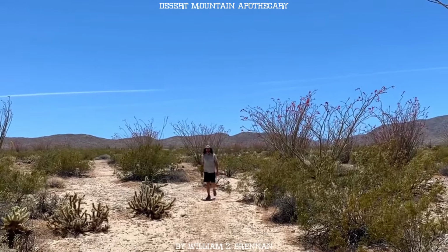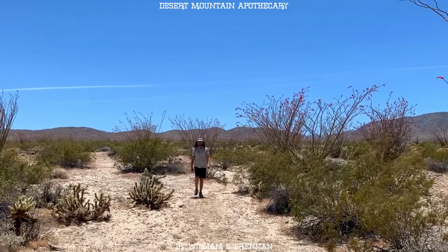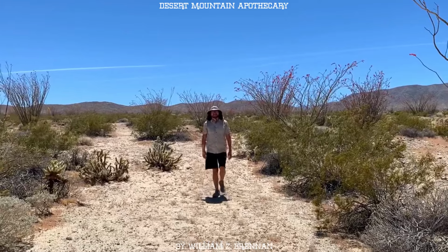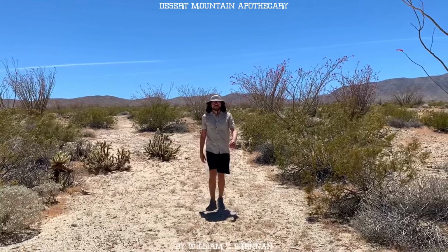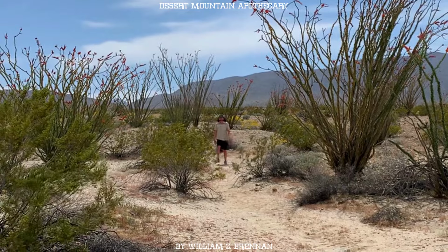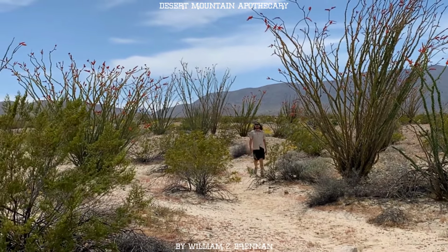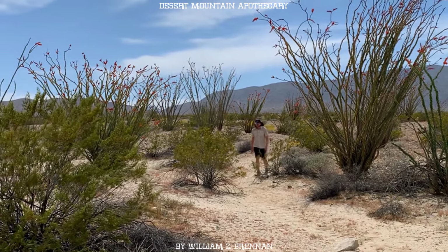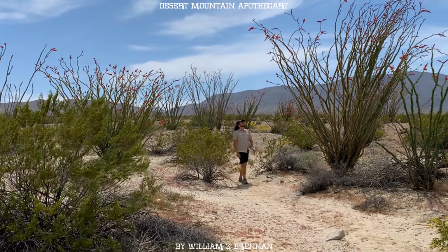Ocotillos are indigenous to the Mojave, Sonoran, Chihuahuan, and Colorado deserts. These tough plants are in a regeneration cycle after the last brutal drought and endless heat waves. Nature is really putting on a show for us this year in the Anza Borrego Desert.